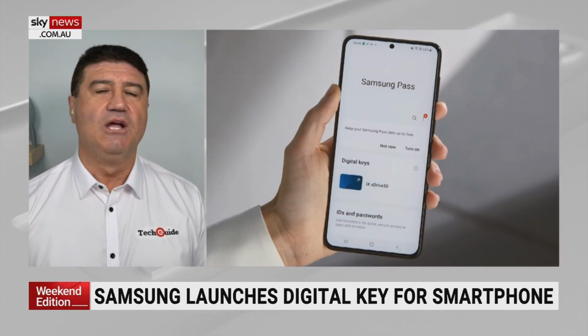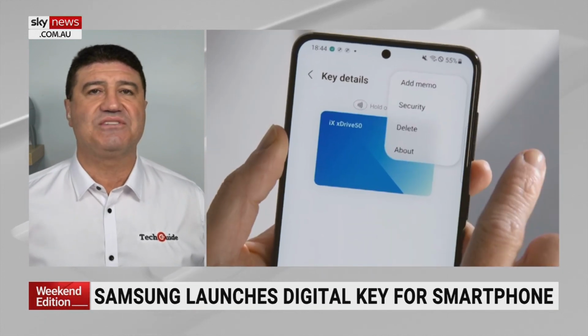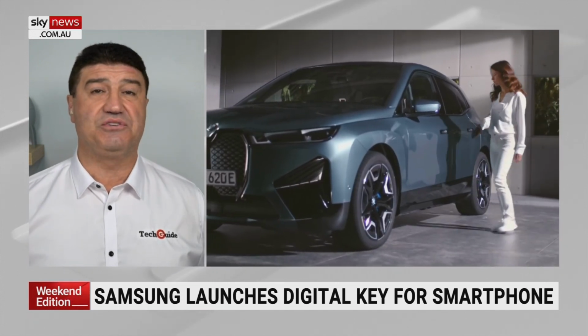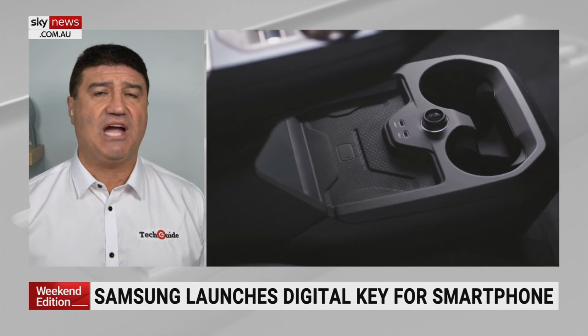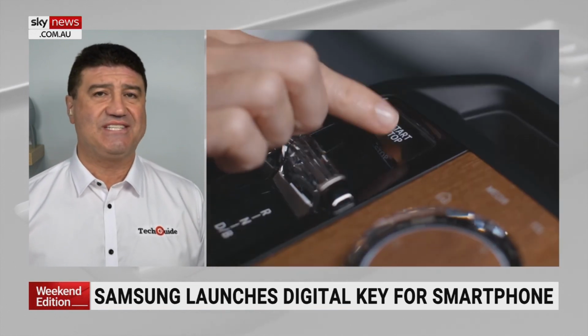But the idea of it is for you to, rather than carrying your keys, your phone acts as your keys. It uses NFC, near field communication, and ultra wideband technology. So basically all you need to do is walk up and the car will unlock. Once you're inside the car, though, you have to place the phone on the charging pad, and that will authenticate that digital key and then allow you to start the car.